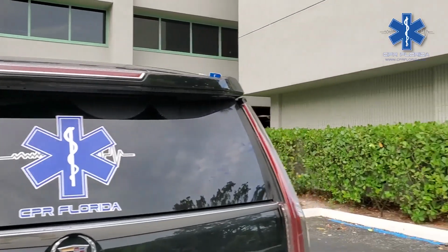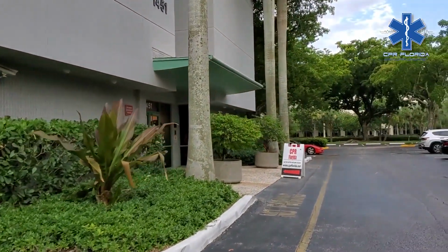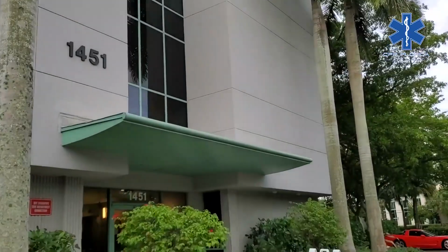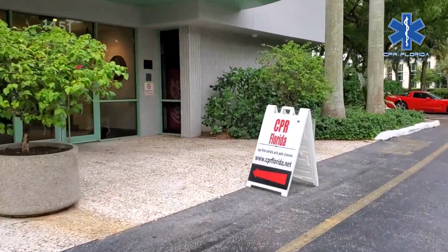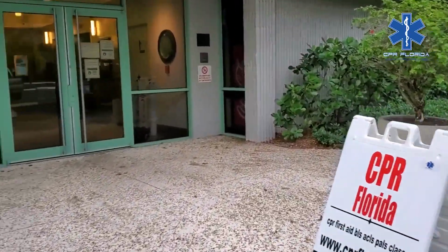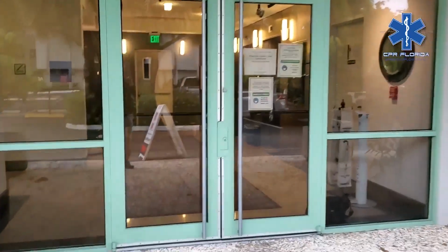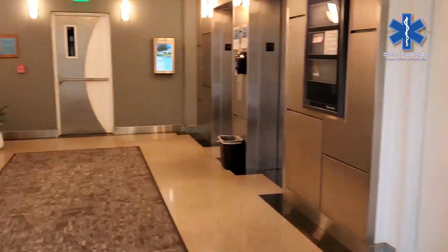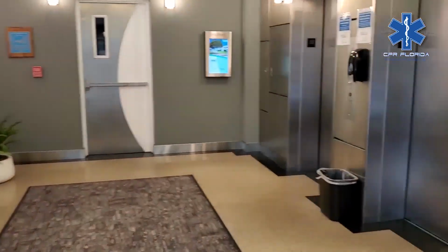We are at the entrance of the CPR Florida Pompano Beach office. It is at the Crown Center, and we are in an office on the third floor. Use the elevators to go up to the third floor.